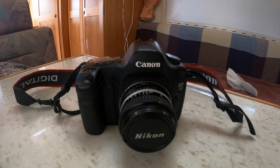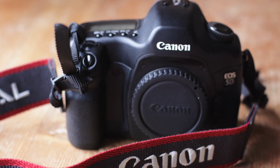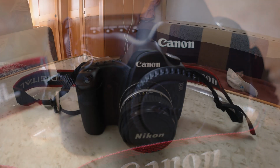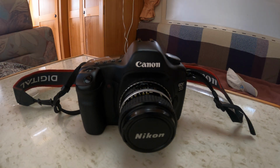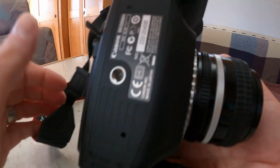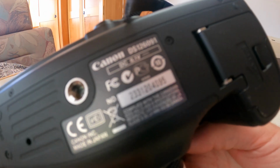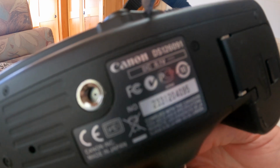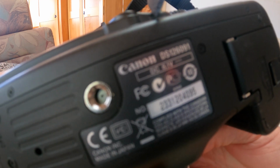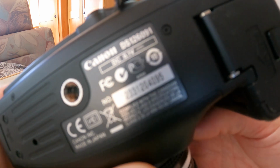Yeah, the listing intrigued me as well because it suggested that it was a later serial number, suggesting that hopefully the mirror wouldn't be a problem. Serial number on this one is 233. If you can see that.